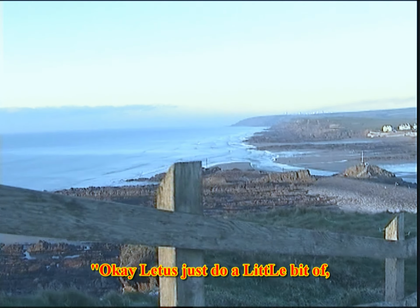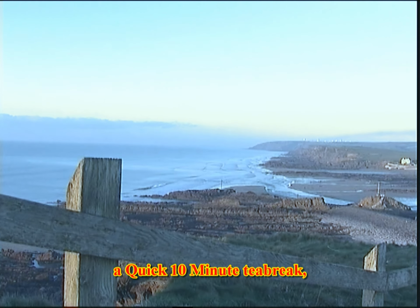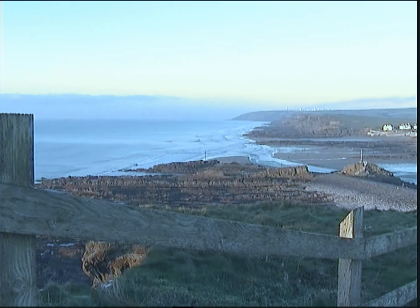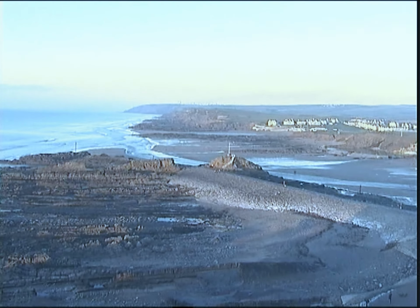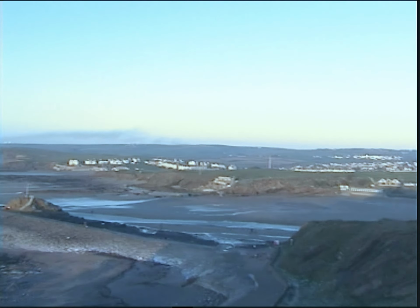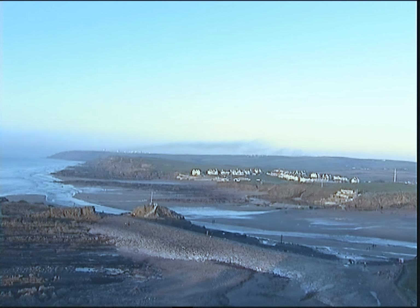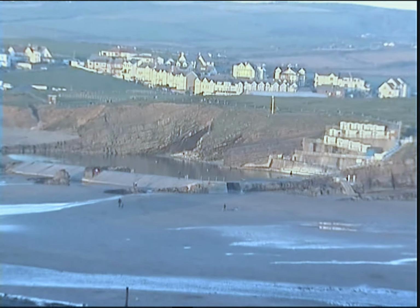Okay, let's just do a little bit of going round here and then get to a quick 10-minute tea break and then get started again. Okay, lots and lots of rocks here. Yeah, there's a rock swimming pool there as well, by the looks.